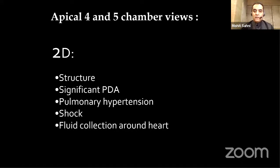Like if you have a preterm baby, second day or third day of life, mostly what happens is that normally at that day of life, the right side is predominant. But if your baby has HSPDA, hemodynamically significant PDA, your LA-LV will be volume overloaded. In the apical 4-chamber view, you will see, okay, this is a preterm baby, 1.2 kg, second day of life, and the left side is bigger than the right side. That shows there may be an HSPDA.